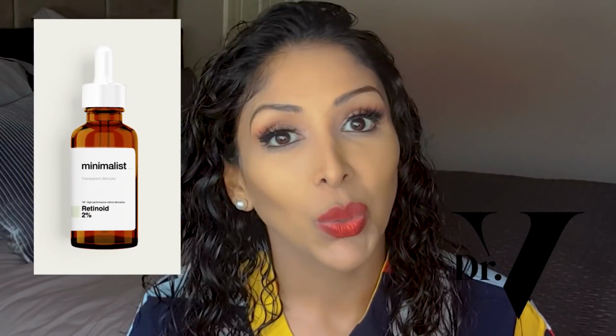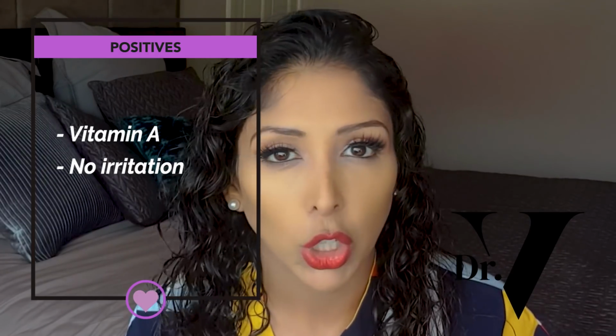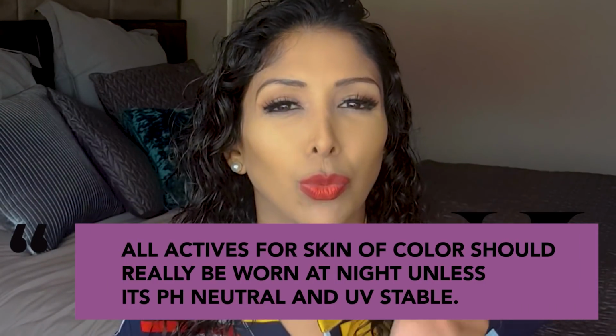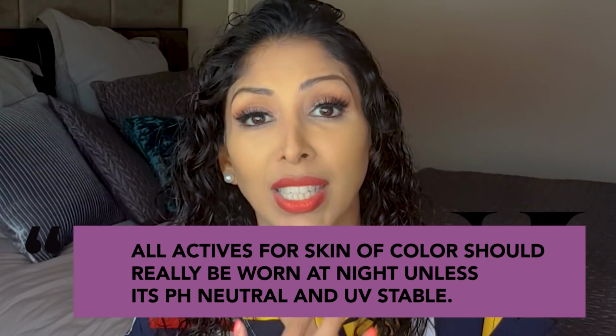Okay, moving on to the next product, which is a Gran Active Retinoid 2%. I love it, buy it. This one is definitely Dr. V approved. It's one of my favorite forms of vitamin A as well. You should have no irritation with it. Wear this at nighttime, not during the day. All actives for skin of color should really be worn at night, unless it's pH neutral and UV stable. Be very careful with what you apply during the day.